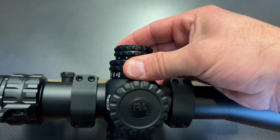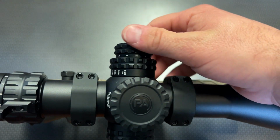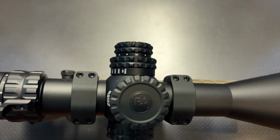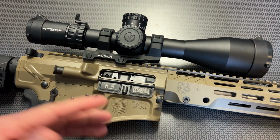On the side, you've got the side parallax adjustment, which is really nice. A little bit stiff for my liking, but overall very good. And then the illumination on Primary Arms always has that off position in this SLx lineup, and it gets fairly bright. Not daytime bright, but definitely bright enough for your twilight and dusk shooting.